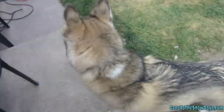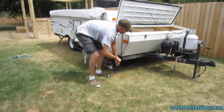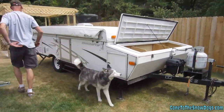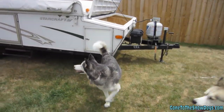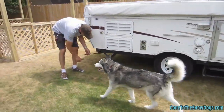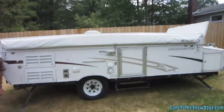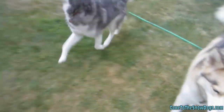Hey girls, what did we buy for you? Huh? What did we buy for you? Shiloh's over here helping. We got a new camper. Check that out. What do you girls think of that? Jamie's got to get it all level so we can open it up so the girls can check it out. You want to go see the inside of your new camper?